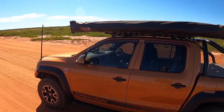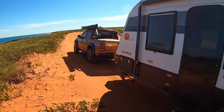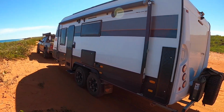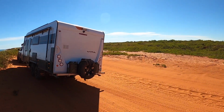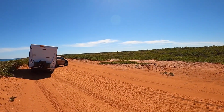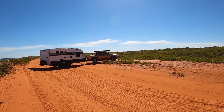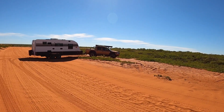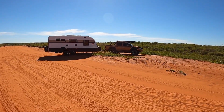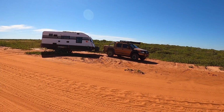So we've done some of our drone footage. There's a little turning bay, or what we're calling a turning bay. So just want to see how he manoeuvres this. It is pretty tricky with the bands and in the sand and everything, but having the Nova Vita, having the off-road suspension and everything, and also with the car, it makes it look pretty easy.